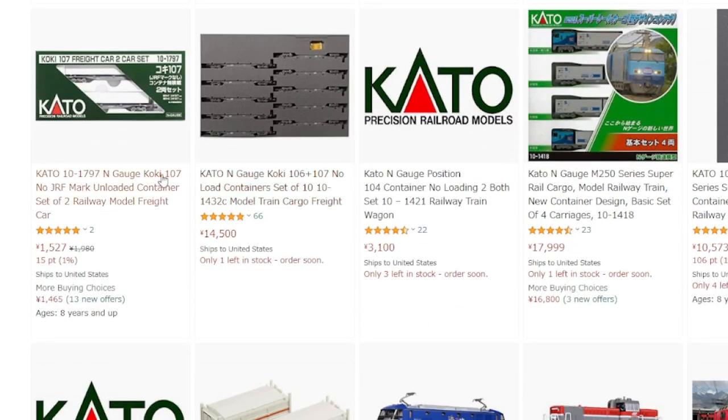Here's another one. You can get these Kato Koki ones. You could get a full 10 of these Kokis. Remember, we saw the Tomix, and Ami Ami was selling for $30 or so, $35 just for one. Well, you can get this Kato one, 107s, 10 pieces for 14,500 yen, which is $110, which is actually a very good deal. So you definitely want to go for the 107s. Let's hear.